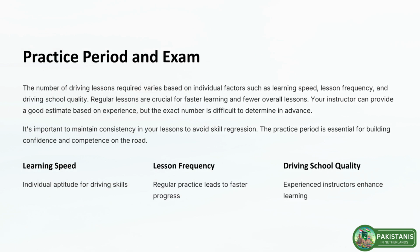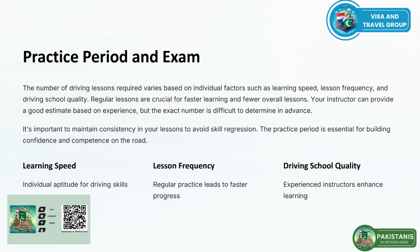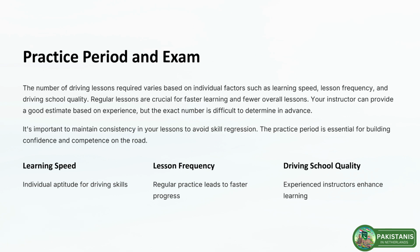Let's dive into the practical training phase, which is where the real hands-on learning happens. This is a critical part of your journey to becoming a competent and confident driver in the Netherlands. 1. Consistency is key. During this phase, the most important thing is to keep your lessons consistent. Regular practice helps you retain the skills you're learning and ensures steady progress. Think of it as building muscle memory. The more you practice, the more natural driving will feel.